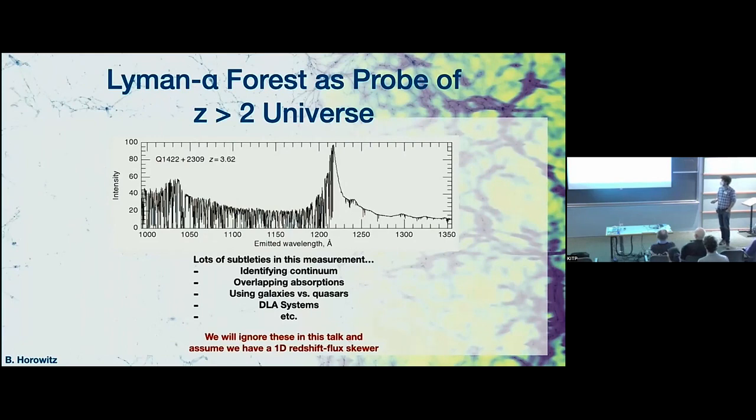And normally people think about these in terms of quasar spectra. I'll talk a little bit about using galaxies. But essentially, you have these absorption features, and you can construct a one-dimensional skewer of the redshift-flux relationship, where you see absorptions, you have flux.